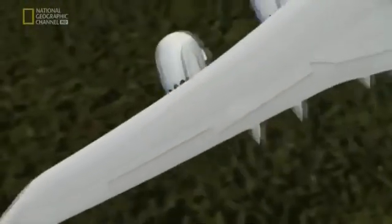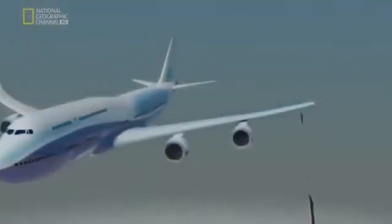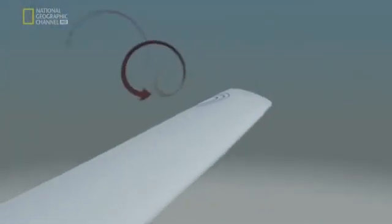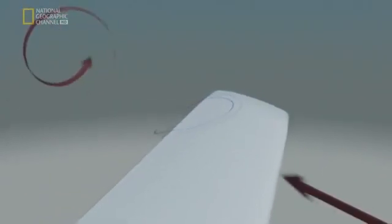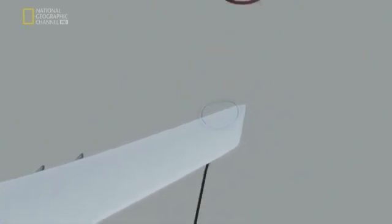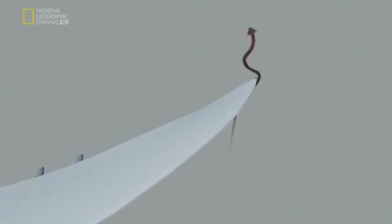There's just one problem. When these airflows meet at the wing tips, air from below the wing moves around to the top. This circular flow forms a vortex, or dirty air. This dirty air adds downward pressure on the wing and reduces the lift it can generate. The solution is slanted or raked wing tips. These new wing tips force the vortices to form at the very end of the wings and help reduce drag.